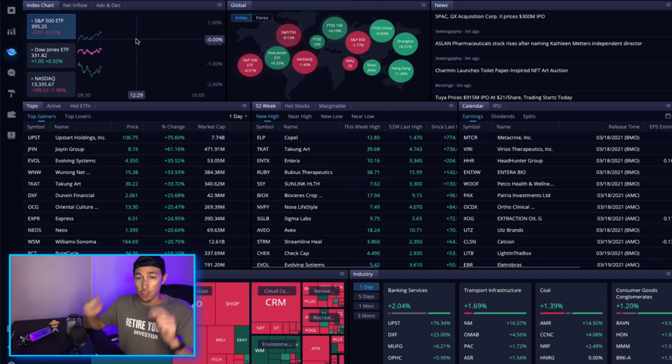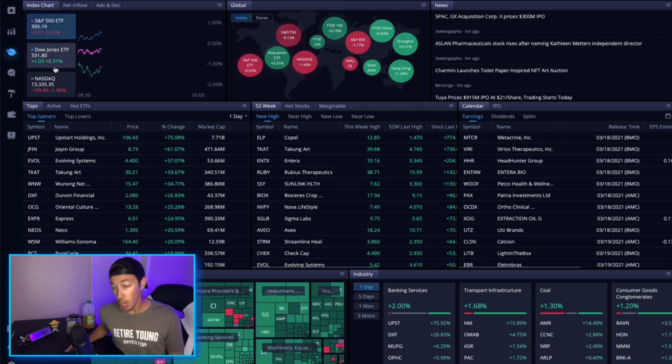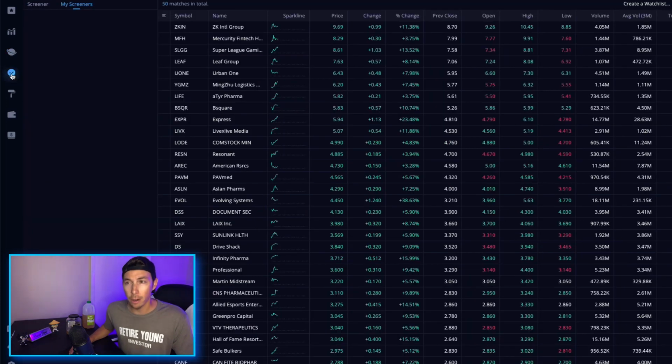Okay, first, looking at Webull here. This little butt nut of a platform, which I love. All right, so we're gonna click on the left here. So you see you have a few options: watch list, stocks, markets, blah, blah, blah. Screener is where we're gonna go, and we're gonna build a screener.